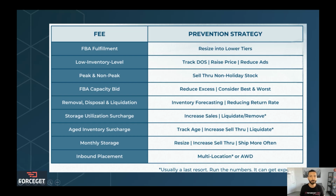As well as FBA capacity-based fees: you reduce the excess, consider the best and the worst case. So make sure that you are forecasting your inventory, especially when shipping products overseas. Removal, disposal, and liquidation, as I mentioned, the fees are higher. So you need to understand that if you're ordering product that you don't need, you should keep it as buffer stock in a 3PL. For example, if you want to have a 3PL for Amazon FBA, you can contact us for keeping some inventory so you can regularly ship it.